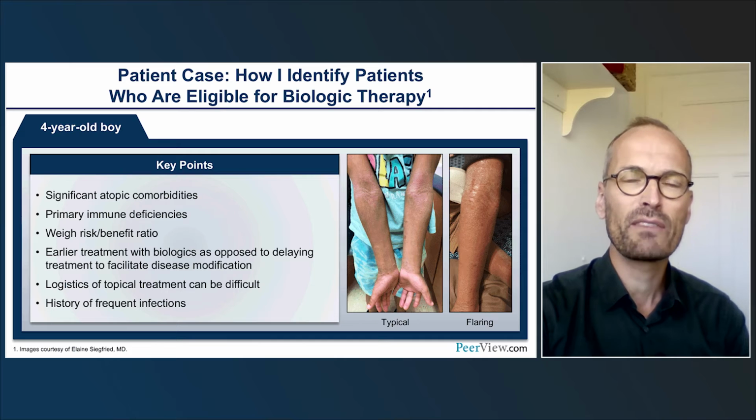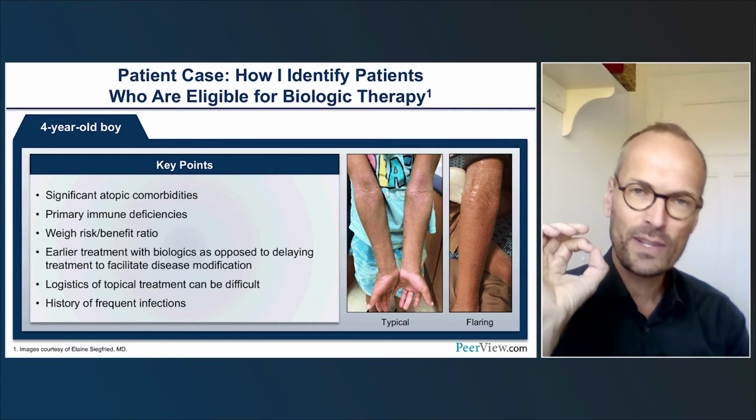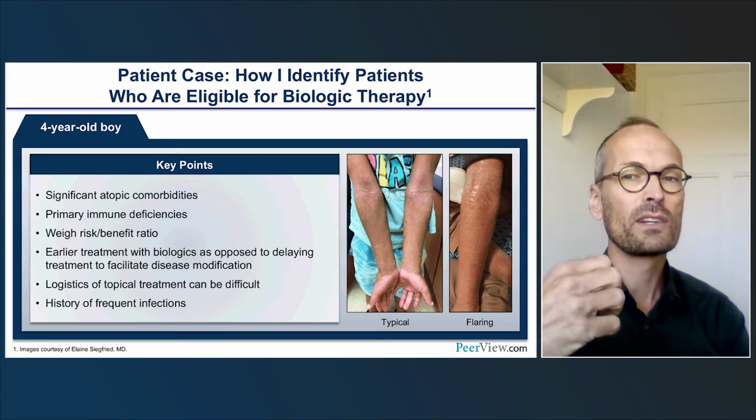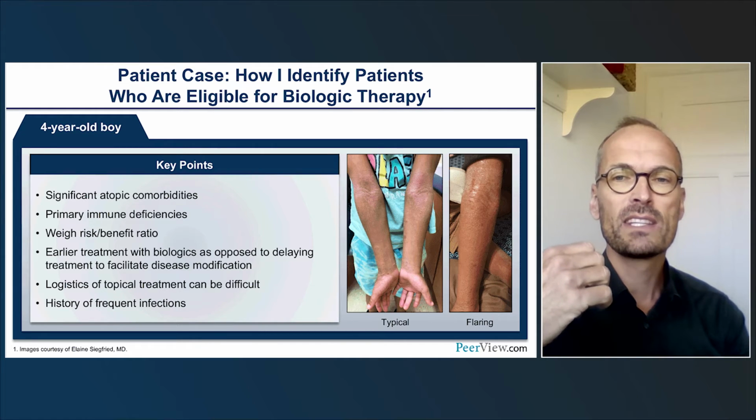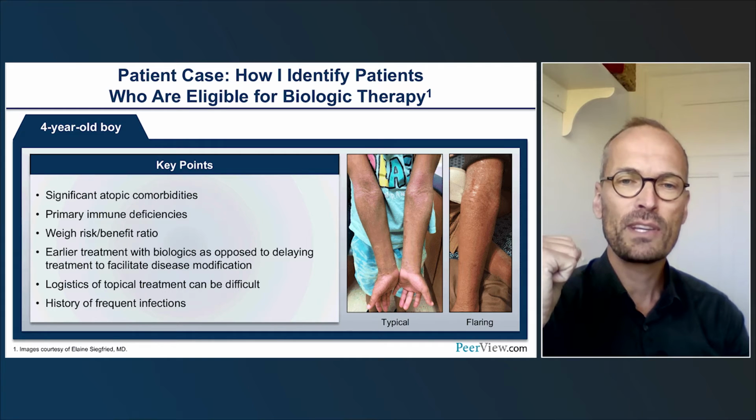I'm happy to re-invite Dr. Koh and Dr. Siegfried back on the floor so we can discuss the continuation of treatment of this patient. So we learned before that now it is AD. We are agreed that it looks very severe. And the question is, is this patient eligible for biological therapy? I'm happy to hear your opinion.